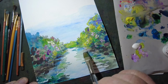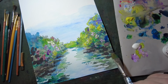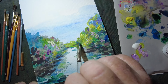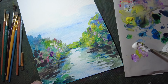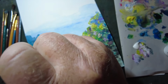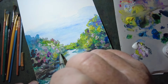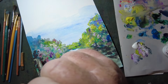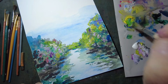So this is kind of a pretty picture, isn't it? It's just got a lot of pretty colors in it. I need to put some vertical lines in there. So I'll do that next. I kind of like it. Kind of like it, very watercolory, and still you get the idea of what this is. Let me get some of this white and purple. Little areas. Try to get some of that yellow mixed in there.